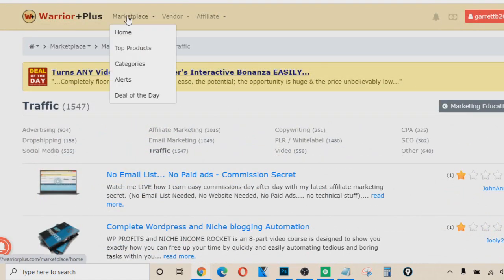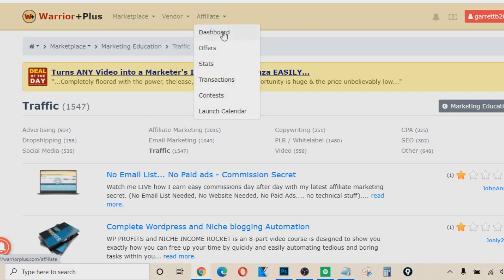But what I usually like to do, and again, you can go to alerts, that's setting an alert for a specific product creator. Deal of the day, I don't really go there that much. What I usually do is the dashboard.